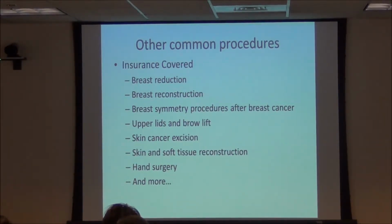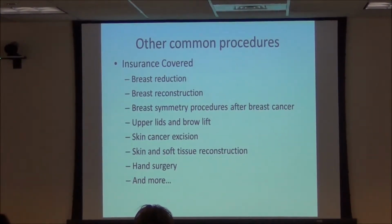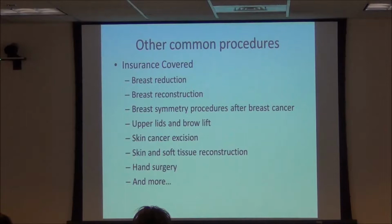And then a lot of times when people have breast reconstruction or even breast cancer treated with lumpectomy and radiation, they may end up with asymmetry, and asymmetry procedure is a covered benefit. So if you have patients that are even 20 years out and they have some asymmetry that they don't like, or you notice that it seems like it would be burdensome to them, we can easily take care of that. That's covered by insurance.